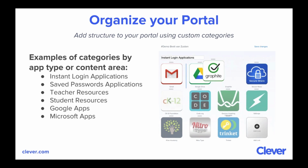So I've seen districts add instant login applications, safe passwords applications as a category, and even add teacher and student resources. One thing to know about the categories is that a student will only see a category that they are scoped to. So if you add teacher resources as a category, that won't appear for your users who aren't scoped to those resources.